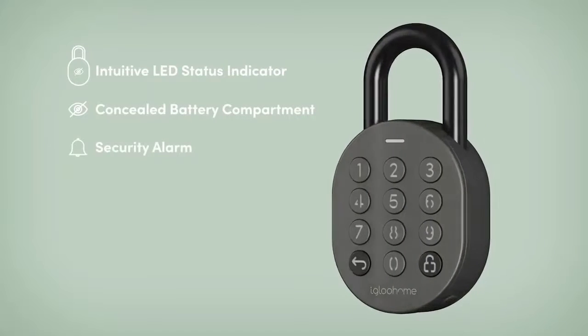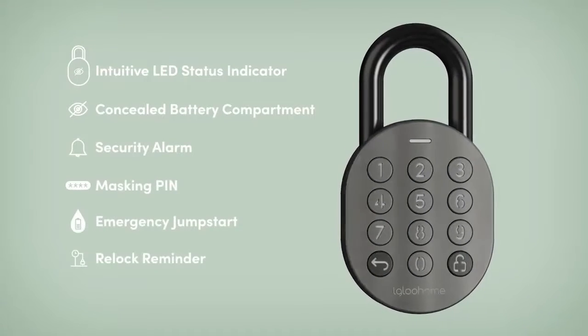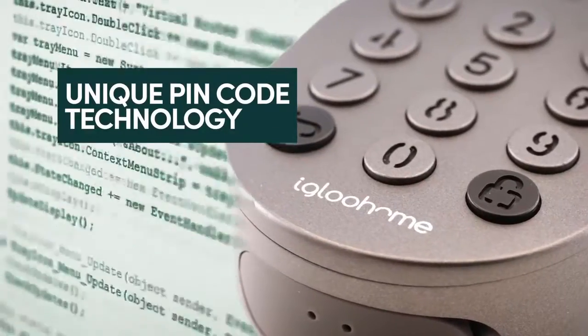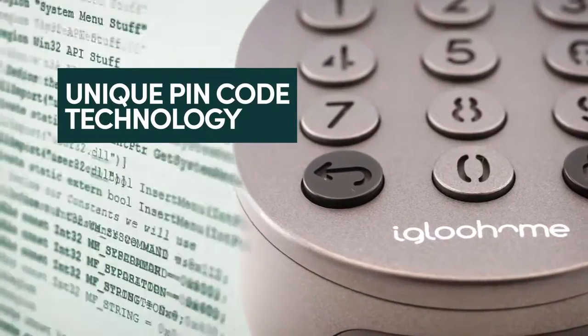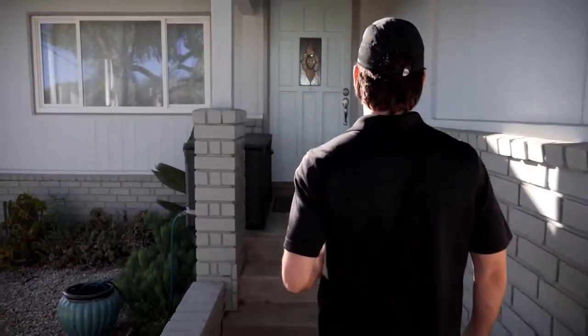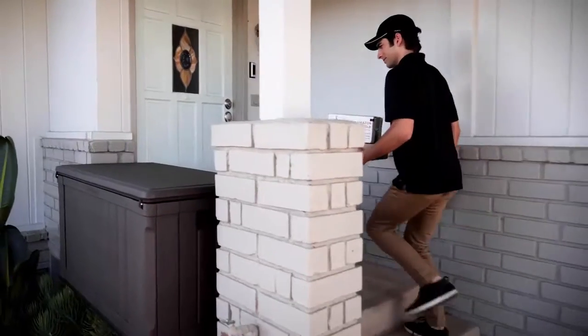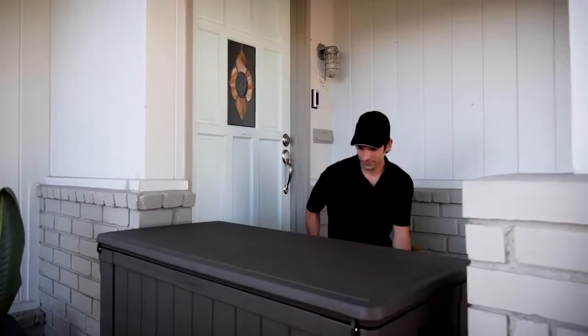The Igloo Home Smart Padlock is jam-packed with features. Remote deployability is built around the Igloo Home PIN code algorithm. A similar system is used by banks and in RSA tokens, so it's very secure. With our unique remote PIN codes, users simply receive a text, instant message in real time, or an email from the lock owner. No additional app download is needed.